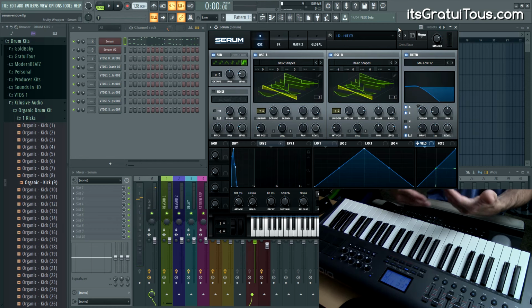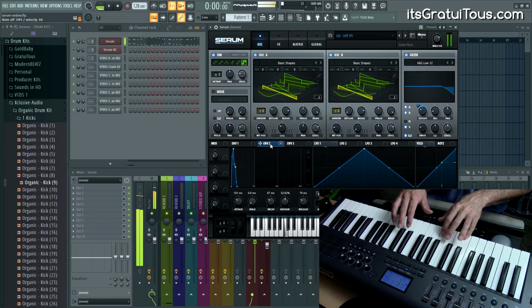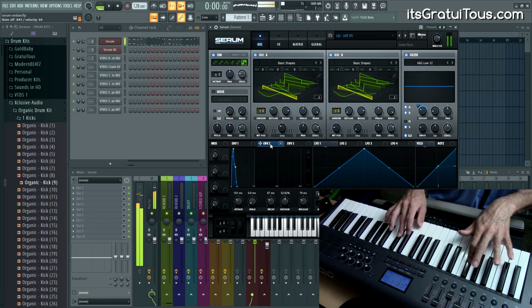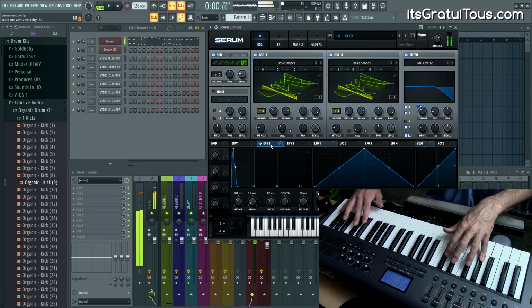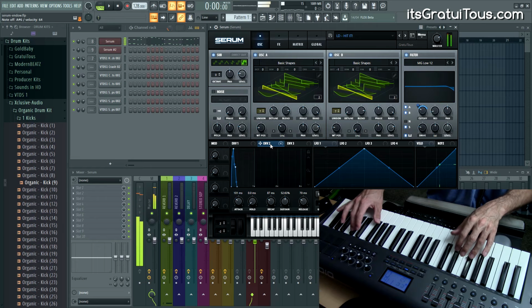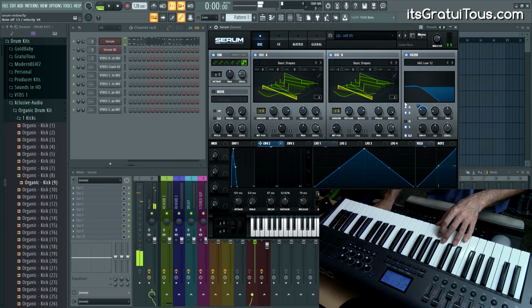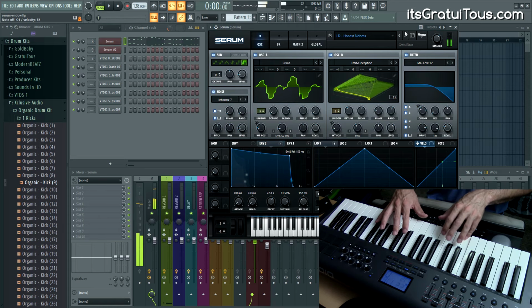Again, you can work with the attack on that too, both on envelope 1 and, sorry, I guess just envelope 2. Kind of gives it that swell sound. Go up an octave. Okay, next sound, Honest Business.